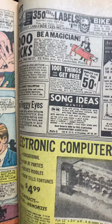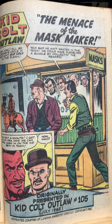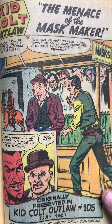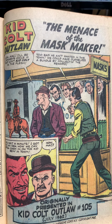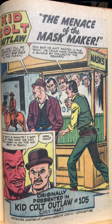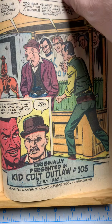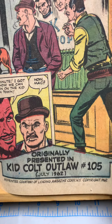So that's the origin of the Ghost Rider. Same guy who made the classic skull and motorcycle Ghost Rider. But he's not supernatural. And they later changed his name to Phantom Rider. I don't know why. He could have been Ghost Rider, because they established that there already were other Ghost Riders throughout history. So why not just say that he was one of the Ghost Riders? But I guess it's because he didn't have supernatural abilities, so they couldn't really tie him into the actual Ghost Rider. All right, and this is a reprint of Kid Colt Outlaw from 1962, printed courtesy Leading Magazine Corp.